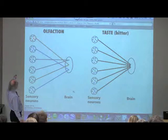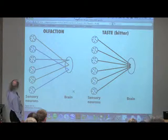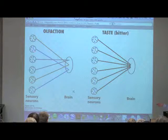So here's one down here. Again, they have all the orange. And they all point to the same place in the brain. Here's some involved in sensing other chemicals. And they point to other locations in the brain. Now, pointing at different locations in the brain isn't the thing that makes them different. It's the clustering. So you see that all these are clustered as orange. All these are clustered as blue, etc.